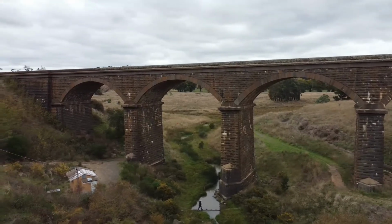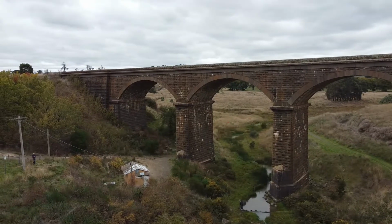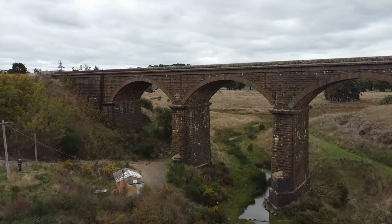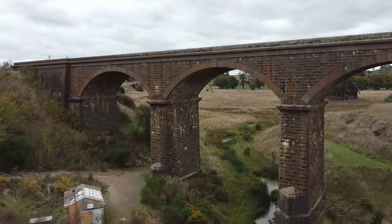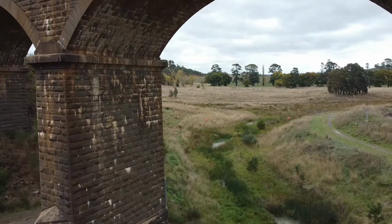Stressful. These drones are not cheap, but I thought, yep, I think I should be able to fly under this bridge without too much drama if I take it gingerly. So here we go. Fingers crossed, will it crash?